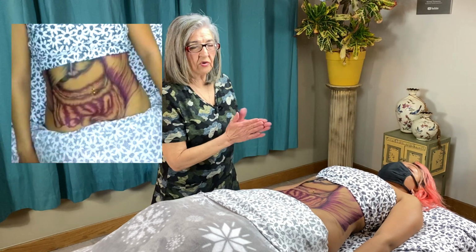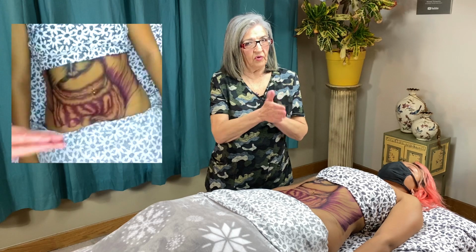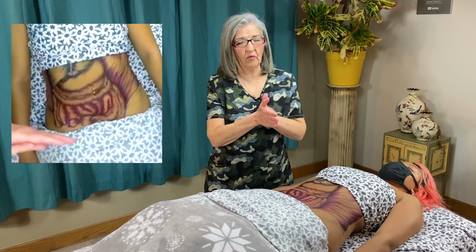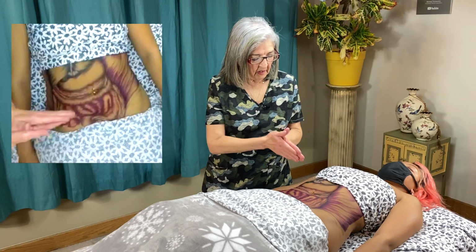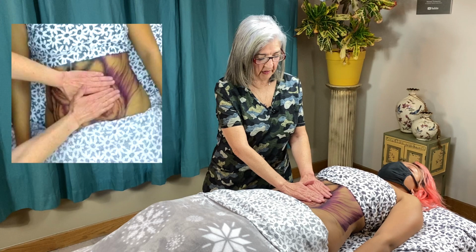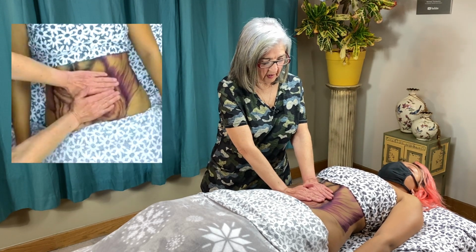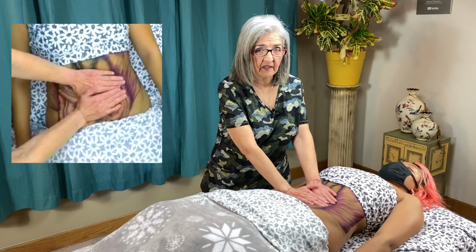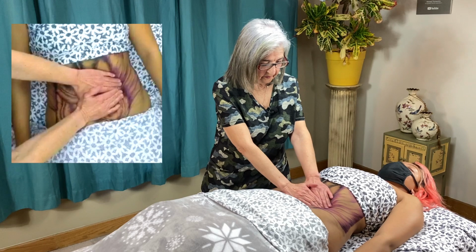So the first thing you want to do is introduce your hands gently. You don't want to start working right away. So you might want to just warm up your hands a little bit and put them at the level of their navel and just hold it there, and maybe do just a little bit of waves right there. Just gently start getting things moving.